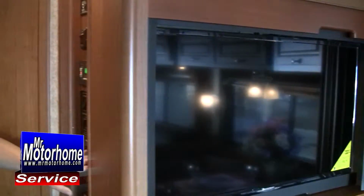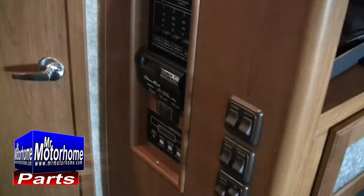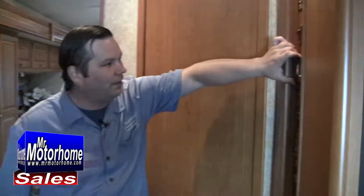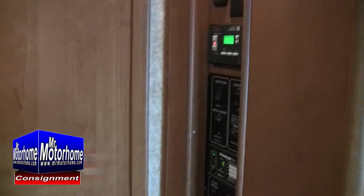For example, the Powerline Energy Management System. This is a Winnebago exclusive. Depending on how much power you have coming in, it'll actually juggle your appliances so you don't have any power outages or any breakers go off, even if you're at a 30 amp campground and you're trying to be plugged in. This actually has an Onan start system right here that you can set up to auto start in case your battery starts getting too low.